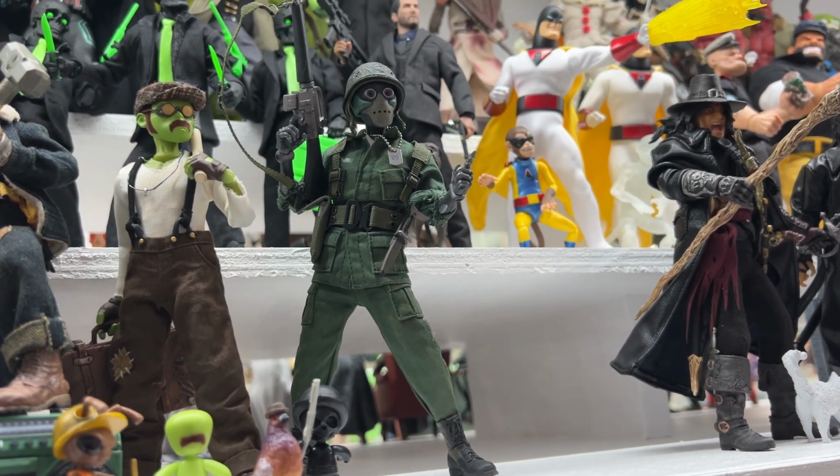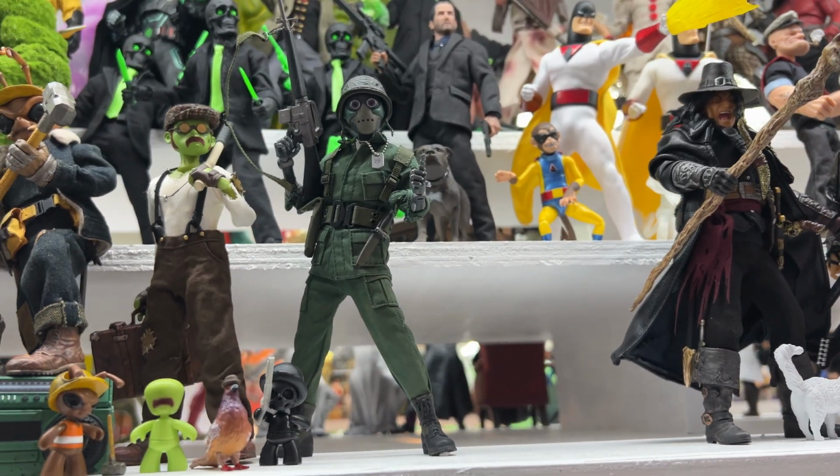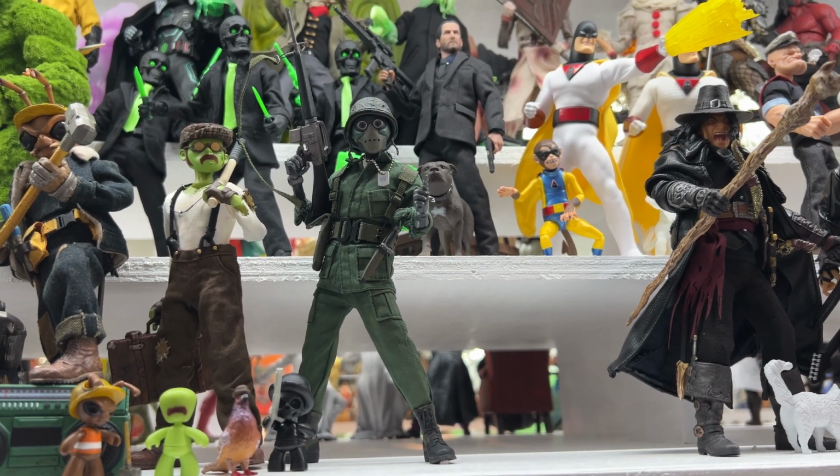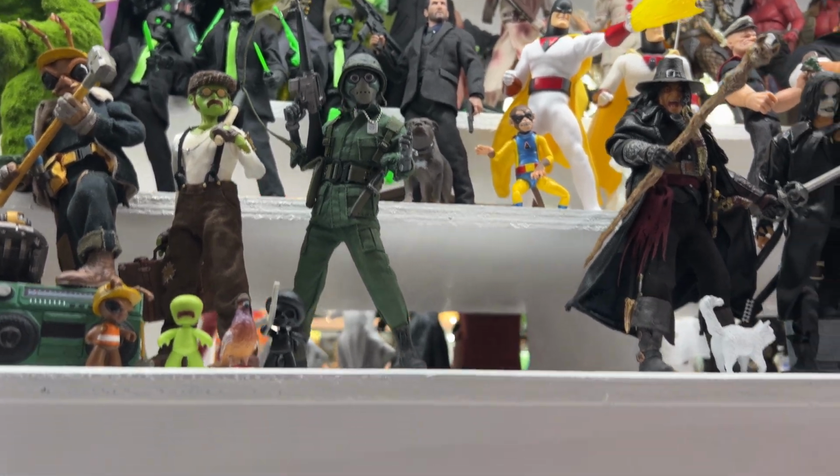And he's also got a very old school military look that reminds me of my old G.I. Joes. It's just a really fun figure all the way around. Really glad to pick him up. And he's an excellent addition to the 112 Collective.